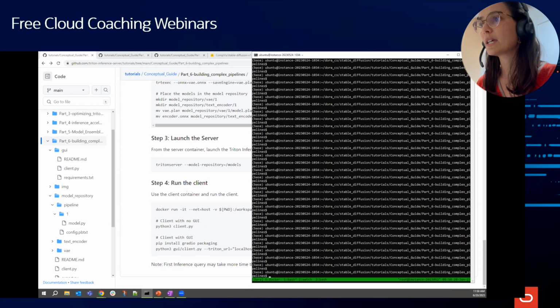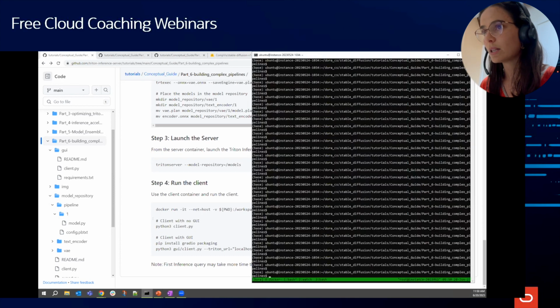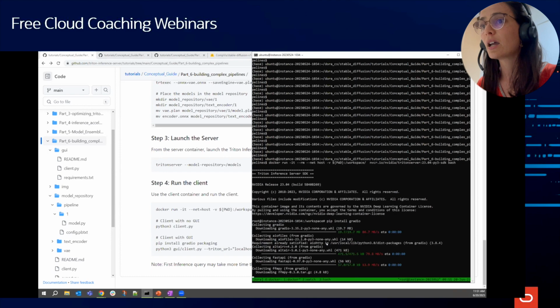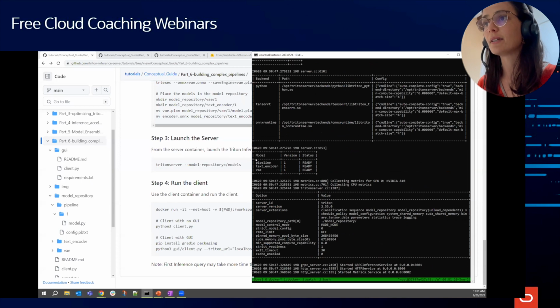So let's go here and run the client. The client is another Docker, simply the same, but with SDK at the end. And this can be installed on a different computer, not necessarily the same as your server. It's your client, actually. You also need a Gradio interface, just pip install. And on this client, as soon as the server, let's go back. Yes, it is ready. So the full pipeline here is ready to infer at this port. gRPC or HTTP are the standards that we mentioned at the beginning.